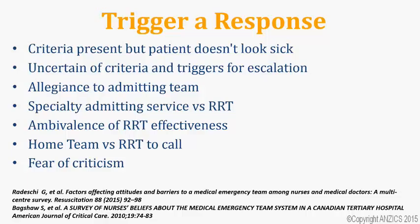But probably the biggest factors are cultural, and the biggest cultural factors are an allegiance to the admitting team, particularly if it's a specialty-related service, and an ongoing ambivalence about the effectiveness of the rapid response team. That combination is by far the biggest contributor to delaying or failing to trigger a response. Fear of criticism by the rapid response team is often cited in the literature, but if you look at the values associated with that, it isn't a frequent occurrence.